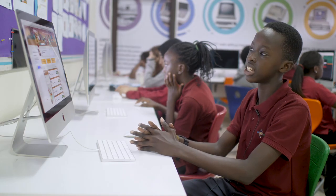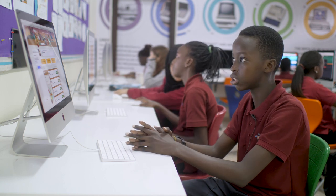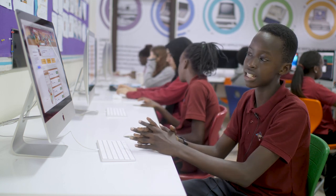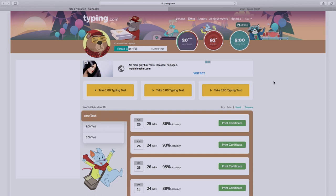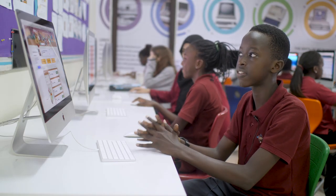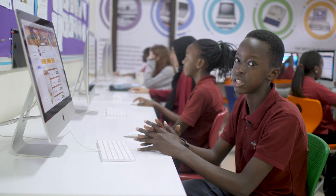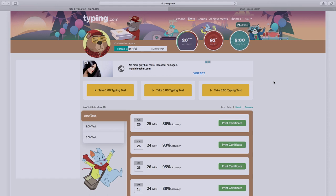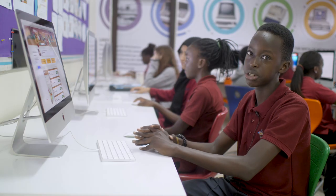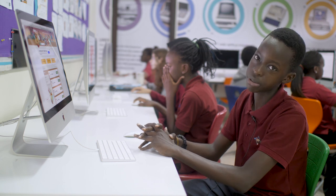Typing.com is a website that lets you improve your skills in typing, and most of the time you join typing.com as a class, which lets you keep notice of who is the fastest typer in your class. And typing.com was introduced to me by our ICT teacher, Mr. Mikael, and day by day we keep on increasing our speeds.